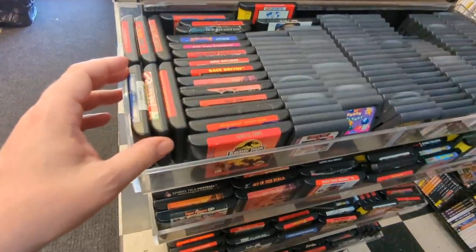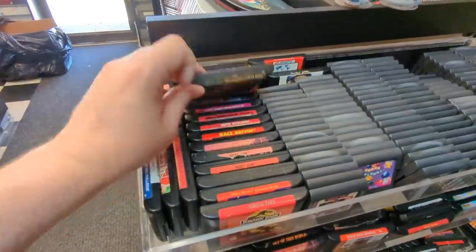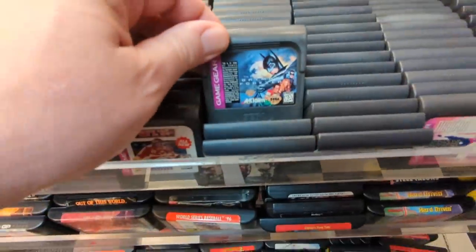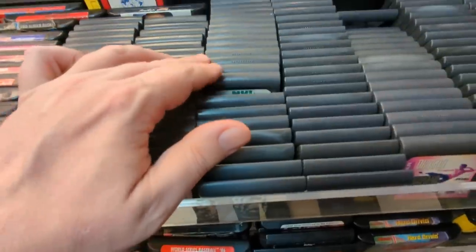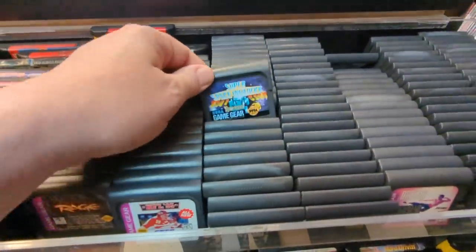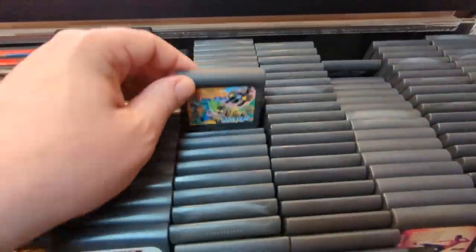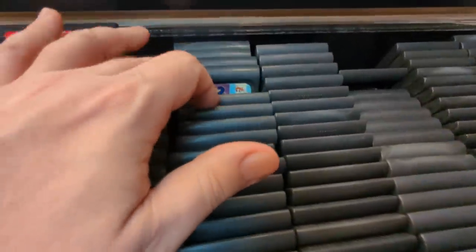Then around the corner, all the loose games. Find some loose Green Dog, if you will. No prices on them. I don't think it's the one that everyone talks about. I think it's a different Batman game. There's a Batman game for the Game Gear that people love. Oh, Super Space Invaders for Game Gear. That's kind of cool to see. Halley Wars for Game Gear. Grab that. Dynamite Headdy. What else we got?